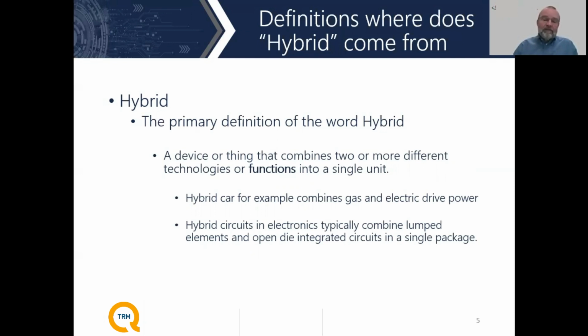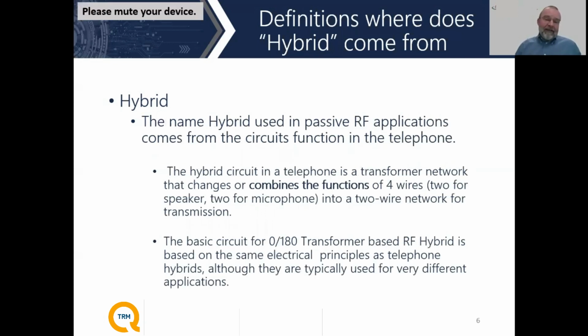Is it also true, Shaun, that the name hybrid had something to do with the telephone? It does, and that's actually where it comes back to here. The word hybrid was used correctly if you think about the technology as applied to the telephone. So the telephone application of a hybrid, and this is the original derivation of the 0-180 hybrid, was used for telephone networks a long time ago.